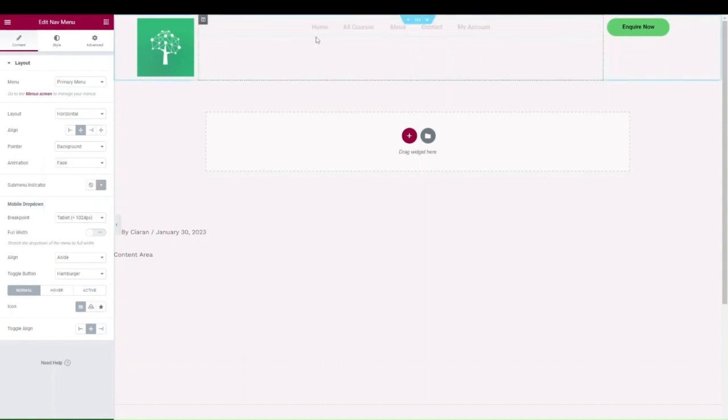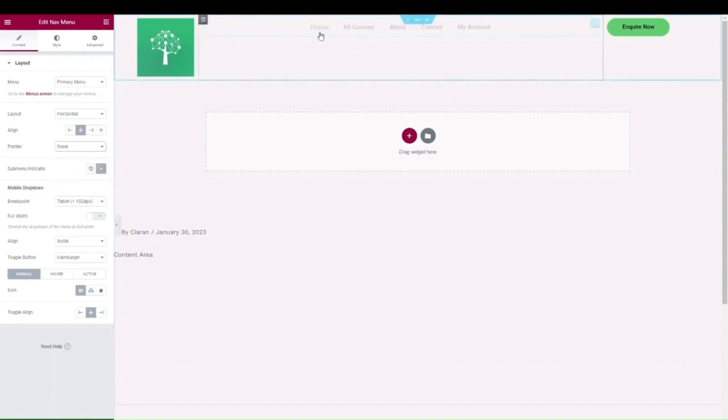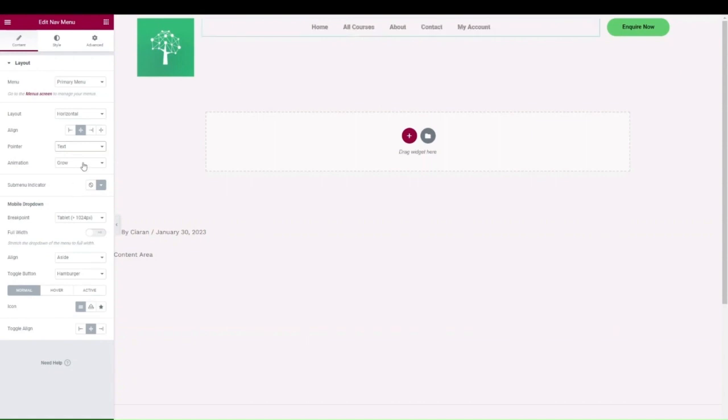You've got background, so it'll add a background to each of the links. And then you've got text. And this will basically just increase the hover functionality of your nav menu. You can also just pick none, and have it not do any kind of animation apart from just changing colors. It's up to you. So in this case, we'll just keep it to text, and within the text there are different text animations that you can have. So for example, if we did skew, it does skew the text a little bit, rotate. You've got a number of different options for the text animation.